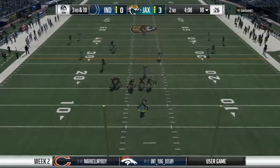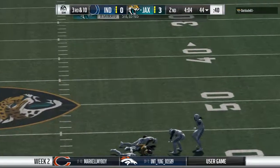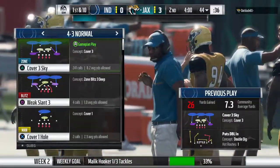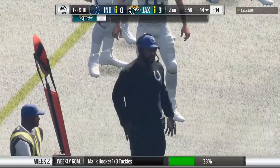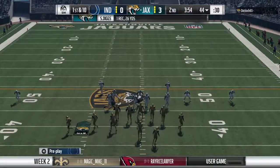Looking to throw. And he's able to find Diggs. And he's going to have a first down as he's brought down at the 44-yard line. A good pickup there, 26 yards. Clock running, under 4 to play now as they come up on 1st and 10.